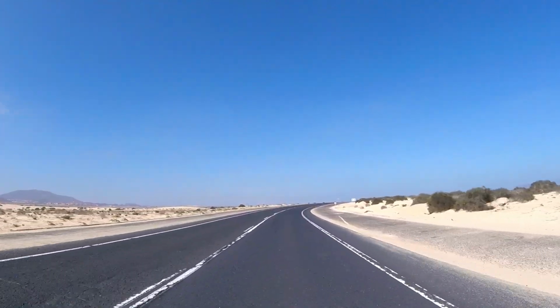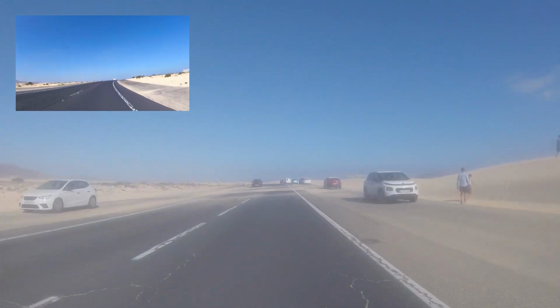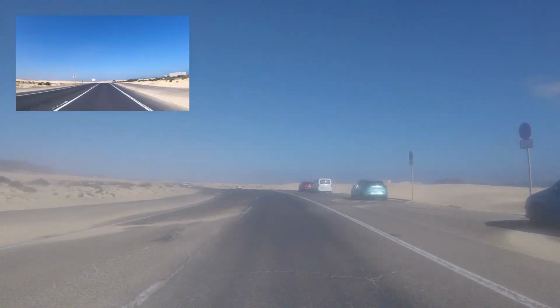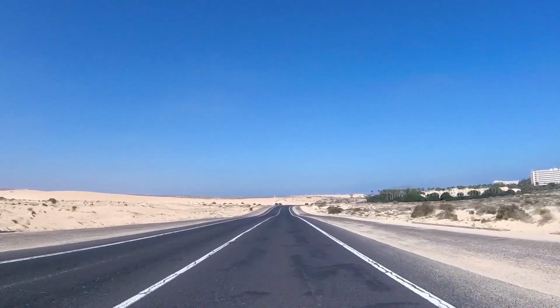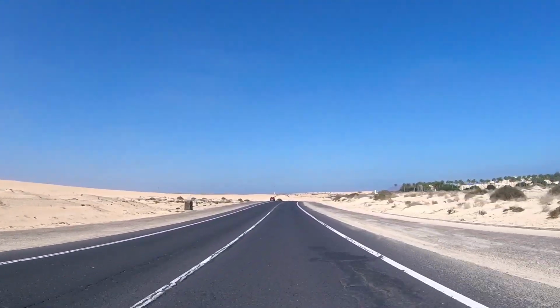You don't believe me? Here's a video of the exact same road we are on right now, with the only difference that you have strong east winds, including sand from Africa. Amazing, right? Those sandstorms are called Calima. They still happen several times a year, especially during the summer month.